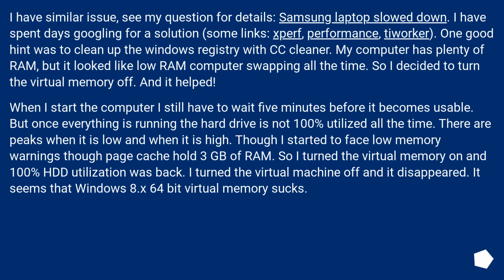I have a similar issue. See my question for details. Samsung laptop slowed down. I have spent days Googling for a solution. One good hint was to clean up the Windows registry with CCleaner. My computer has plenty of RAM, but it looked like a low-RAM computer swapping all the time. So I decided to turn the virtual memory off.